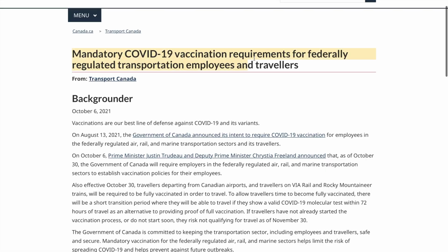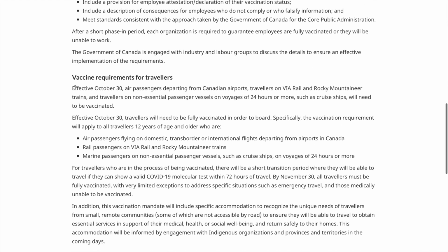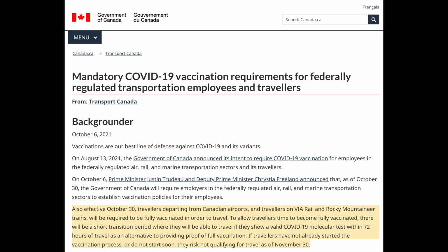As of October 30th, Canada requires proof of vaccination for those people who are traveling by cruise, by plane, or by railway within Canadian provinces. So this means that you have to be fully vaccinated and you have to be able to show your proof of vaccination if you want to get to places within Canada.